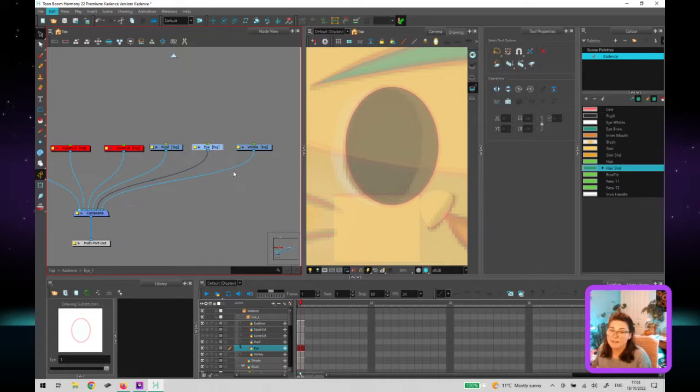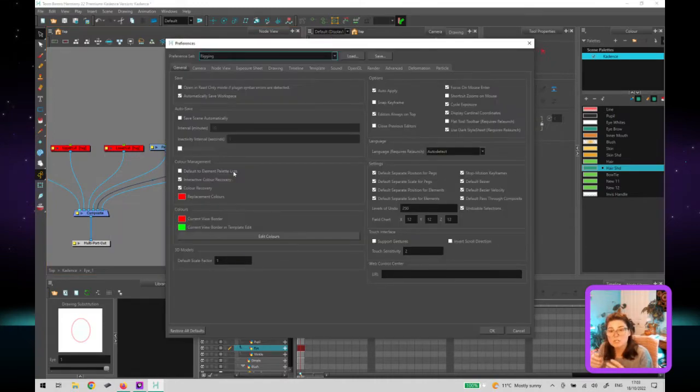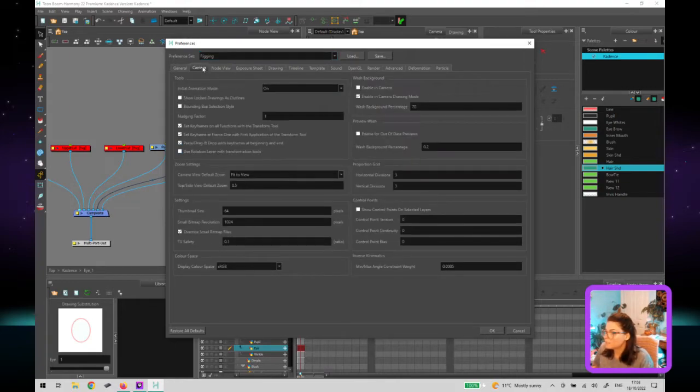because this is where I find it to be really important, because we're about to start jumping through layers. So if you double check in your camera tab of your preferences, and again, this should be set to rigging, I have my washed out background set to enable in camera drawing mode.